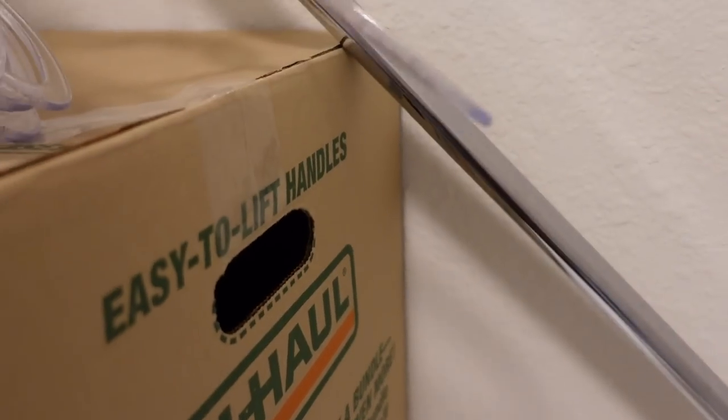Let me take these out because then I'm going to have to put these away. I have so many hangers that I'm not using. I will either put them in the storage since I have a storage unit now. And the unit. Woo! Okay, be right back.